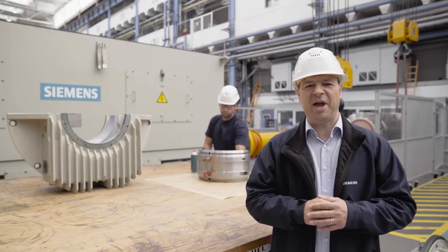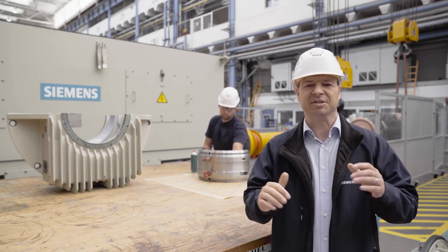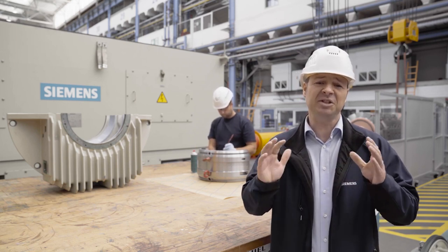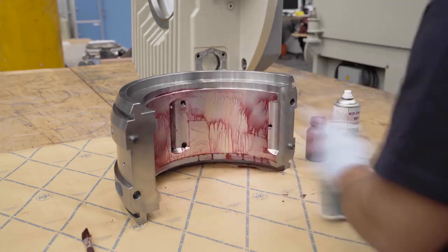We will do a full bearing inspection with all required measurements. Mechanical measurements, like bearing clearances. Electrical measurements, like bearing insulation. Visual inspection of the shell. We go even deeper and perform a dye penetration test, which my colleague is doing right now in the background.